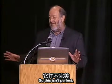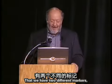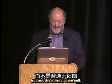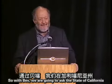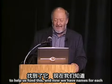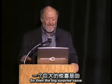So this isn't perfect, but this is about as good as it gets, that we have two different markers, two different antibodies, both of which see the leukemia stem cell, but not the normal stem cell. So with Bev, we are going to ask the state of California to help us fund this. And now we have names for each of the events that are going on to move toward the leukemia.